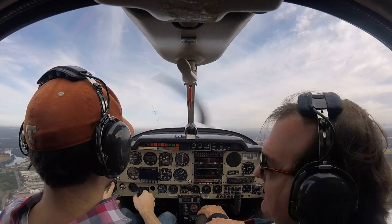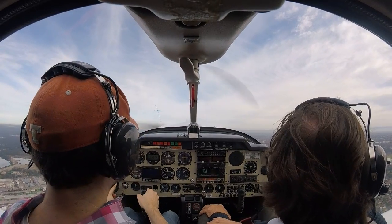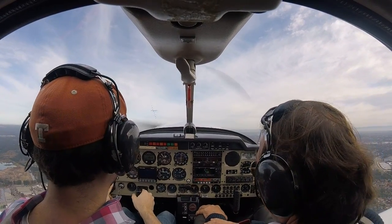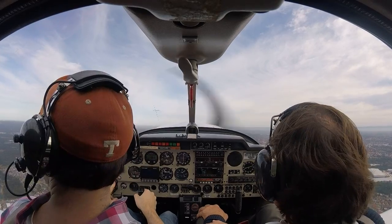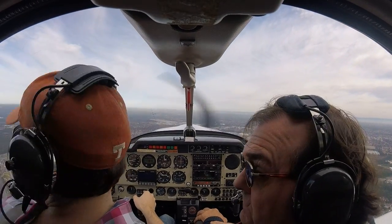This time do that part properly. Yep. Zulu Foxtrot Yankee, runway right, clear to land. Runway right, clear to land, Zulu Foxtrot Yankee.